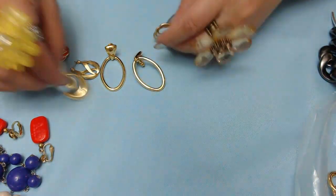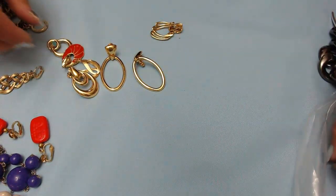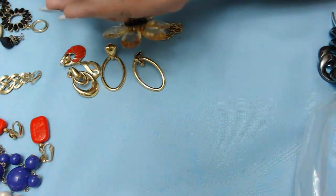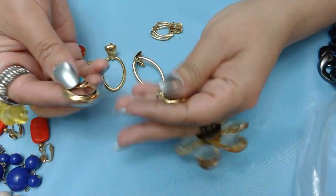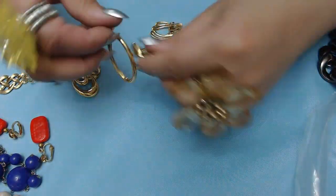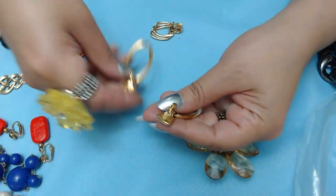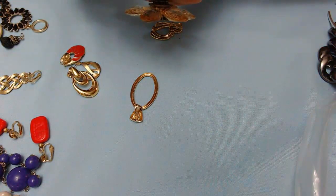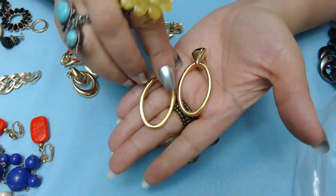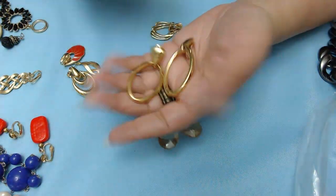Okay, so we're gonna go through some of the earrings here and see. Okay, this was, I think, was it a Premier Design jacket? Yeah. So we have both of these. We have this one. This looks like a Monet too. Yeah. So we have some Monet earrings here. These are cute and really good condition.